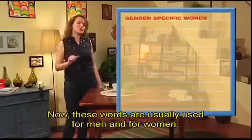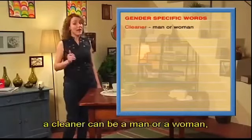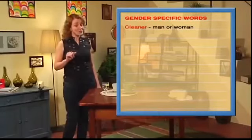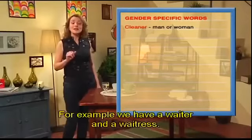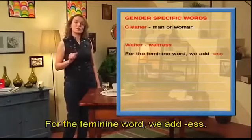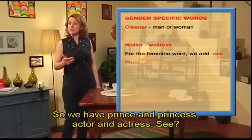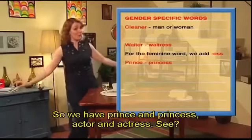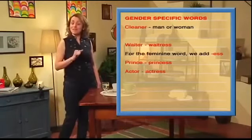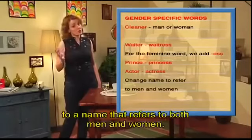Now, these words are usually used for men and for women. A cleaner can be a man or a woman, but we do have a small group of words that are specific to one gender. For example, we have a waiter and a waitress. For the feminine word, we add ESS. So we have prince and princess, actor and actress.